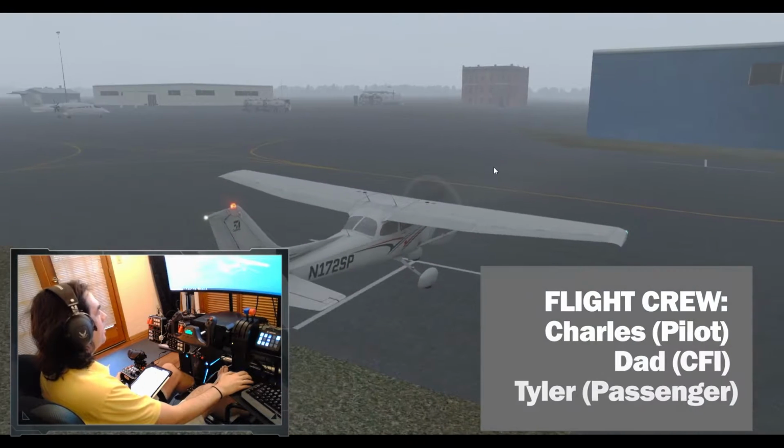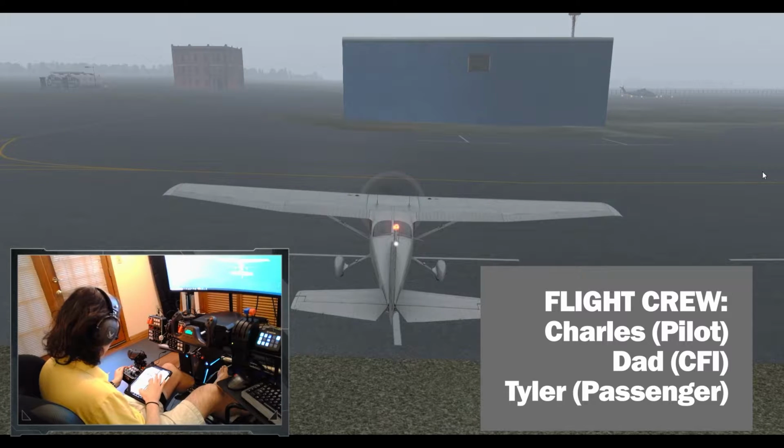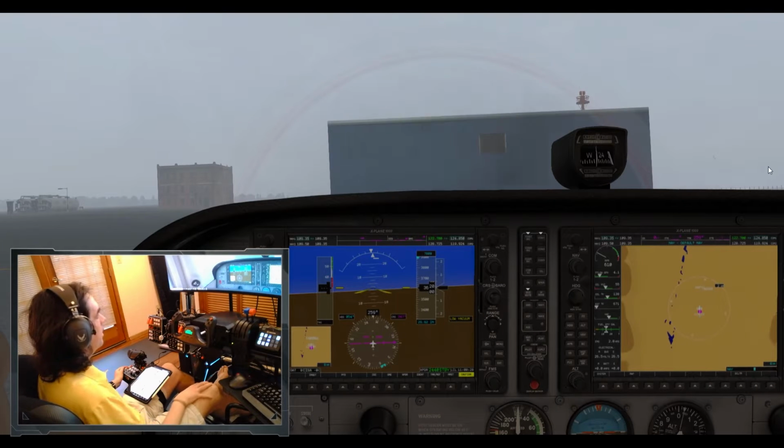Well, here are the conditions out here at 6S5, Ravalli County. Cat 1, I think we have about 2 miles visibility. Clouds, I think they're about 2,000 feet above ground level.